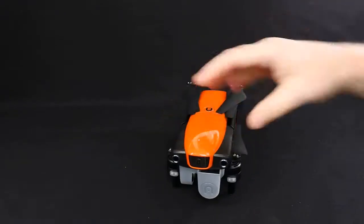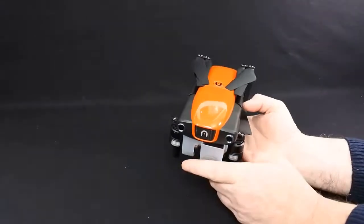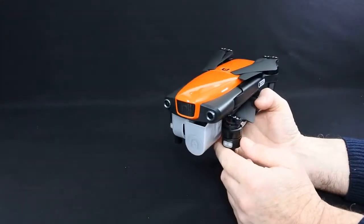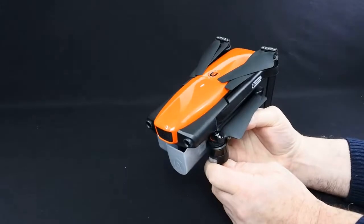I love the fact I don't have to bring my phone with me when I want to go fly it anymore once I've got it set up. It really is nice. The camera quality is fantastic. Filming 4K 60 is amazing. I can't speak highly enough about this.